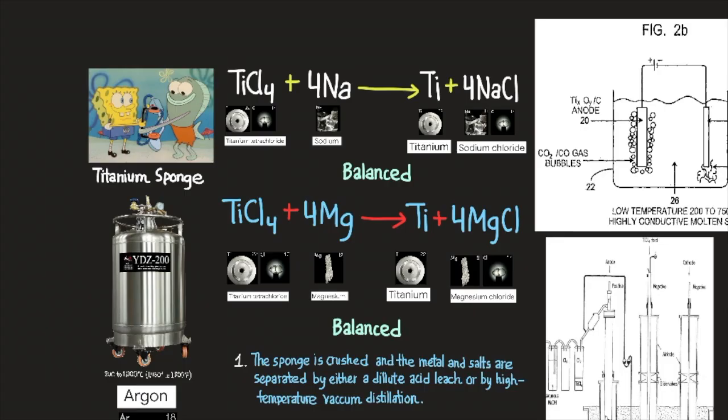Here we see both of the balanced formulas for titanium tetrachloride reacting with two different metals, sodium and magnesium. We talked about magnesium in a previous video, if you're interested in learning about that element. We'll talk about sodium in a future video.